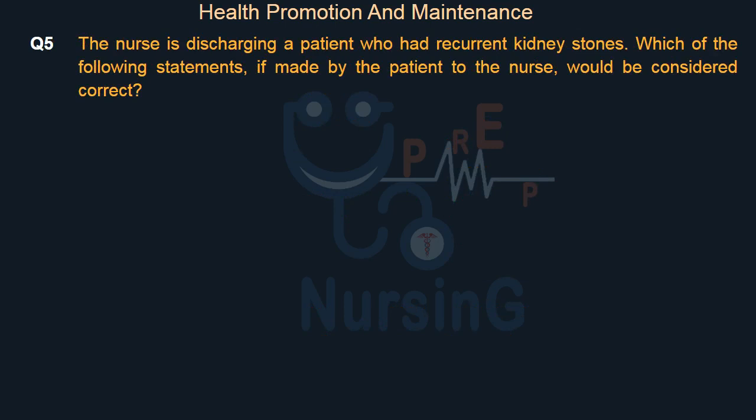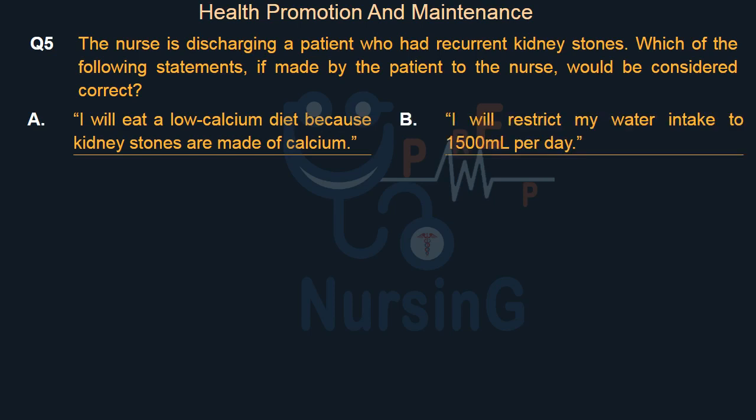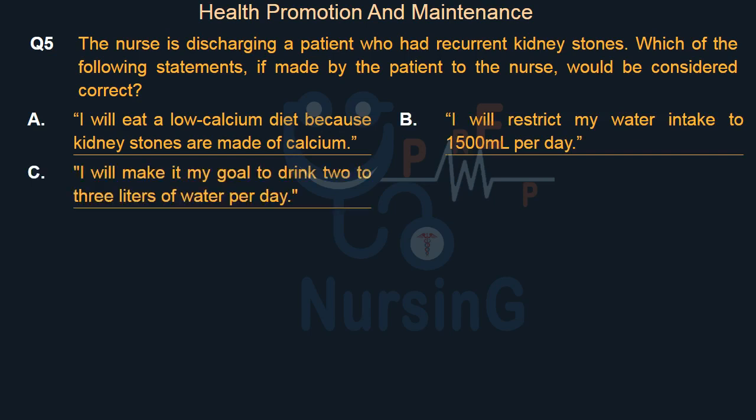The nurse is discharging a patient who had recurrent kidney stones. Which of the following statements, if made by the patient to the nurse, would be considered correct? Option A. I will eat a low-calcium diet because kidney stones are made of calcium. Option B. I will restrict my water intake to 1,500 milliliters per day. Option C. I will make it my goal to drink 2 to 3 liters of water per day. Option D. I will eat a high-sodium diet. Right answer is Option C.